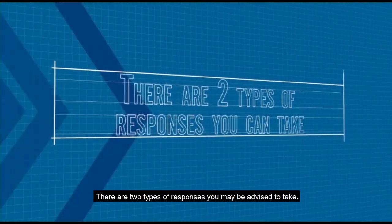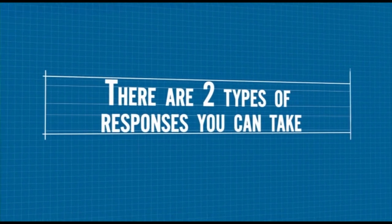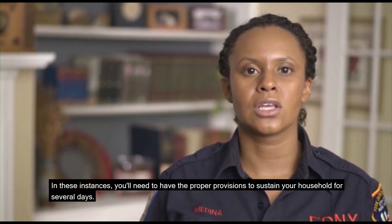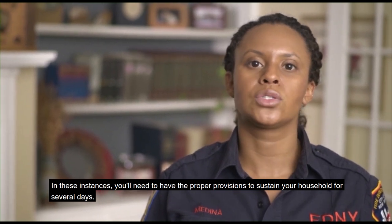There are two types of responses you may be advised to take. The first is to take shelter in the home. In these instances, you'll need to have the proper provisions to sustain your household for several days. Let's go over what you'll need.